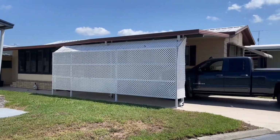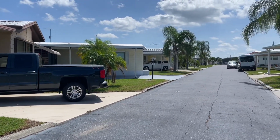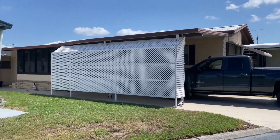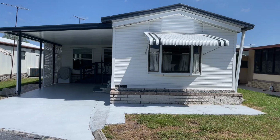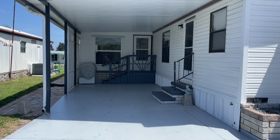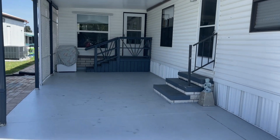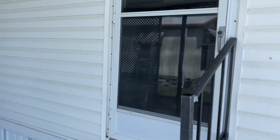This is a 1990 home. It is a 14 foot width by 48 feet, making it a total of 672 square feet. In addition, at the end of the carport there, you can see there's a nice lanai. It does have hard glass windows, making it a nice all-weather room.